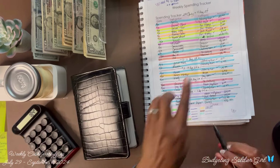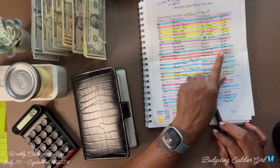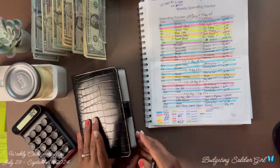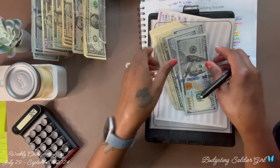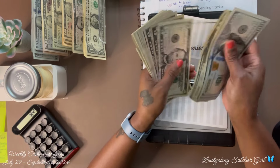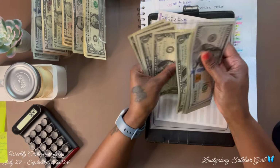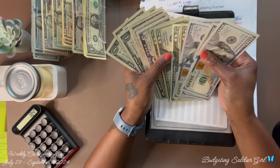So I spent $46.84 at the commissary and $3 at the commissary. So that's $49.84, and I am going to round that up to $50. $416 remaining.